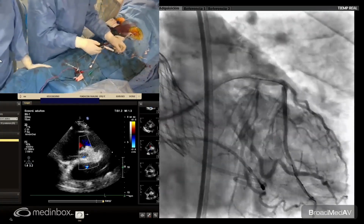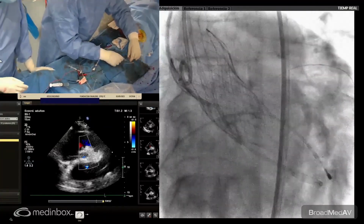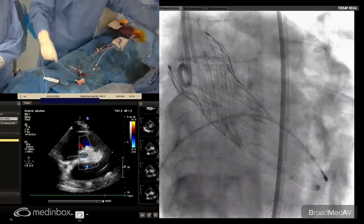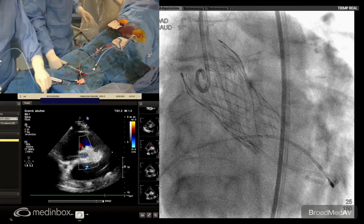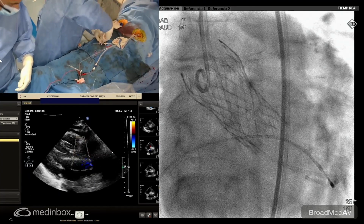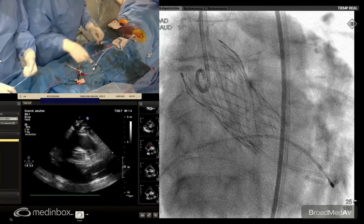Okay. I think it's okay. Now it's time to pull everything out. First the guiding, after the Godzilla, and then the wire. Now, please, let's go. We still have 5 minutes or 10 to go. Carlo, anything different to do? No, nothing. It's perfect now.